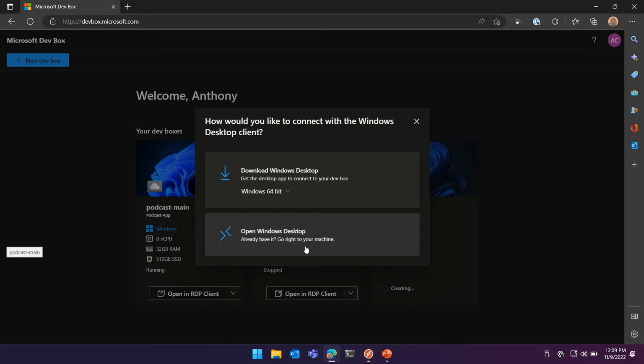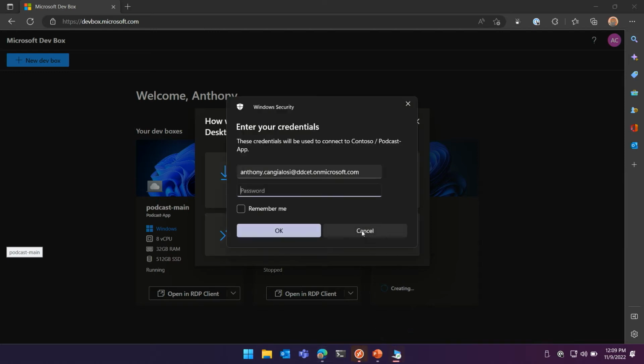Now, RDP is a native application. It's running locally on the desktop, and this lets me take advantage of all of the capabilities natively available on the OS. It's available on Windows, iOS, Android, and Mac OS, and I can connect here. Now, let me sign in to this.